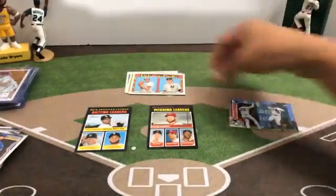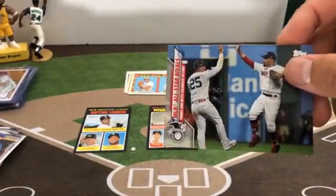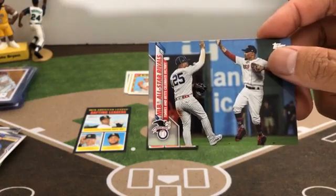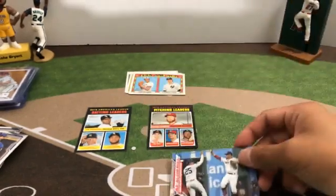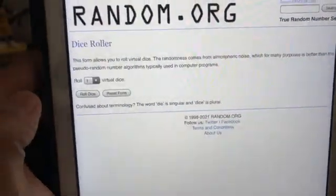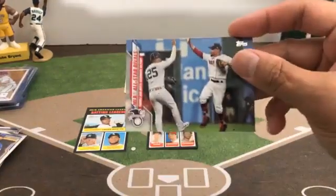Gerrit Cole. All right, here, gonna do odd number for the Yankees, even number for the Red Sox. Roll one time. That's even number, six. That's going to the Red Sox, Mookie Betts.